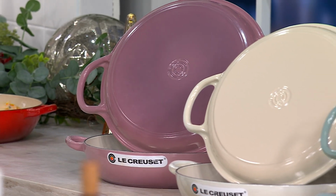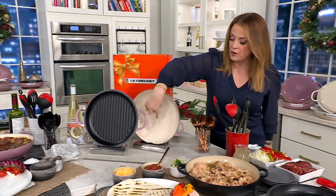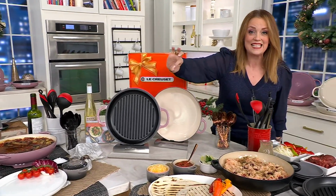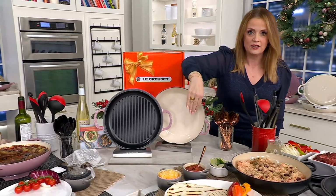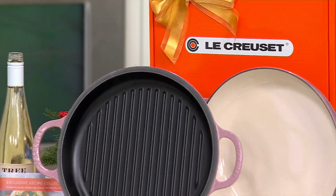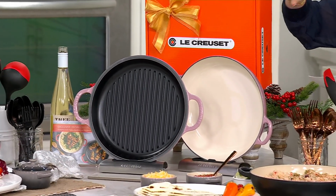But this, the comparable retail for, and I want you to see here, the Braiser base, and then you get the grill pan. They have two different finishes by design. $400. Our today's special value price is $264.98. We have it on reduced shipping. We also have it on 5 easy payments of $53.